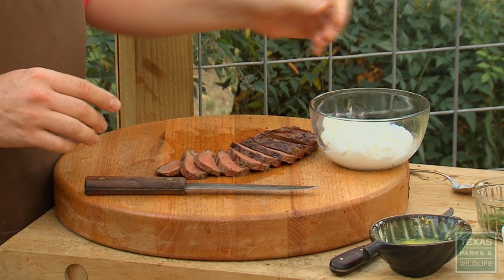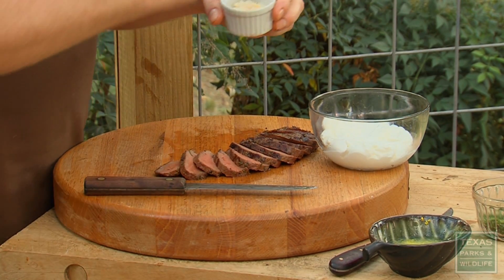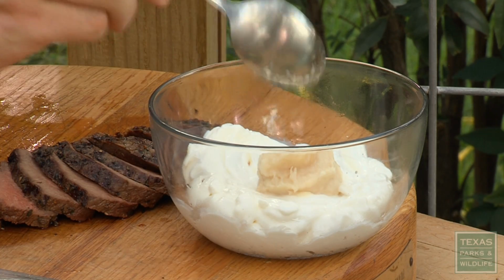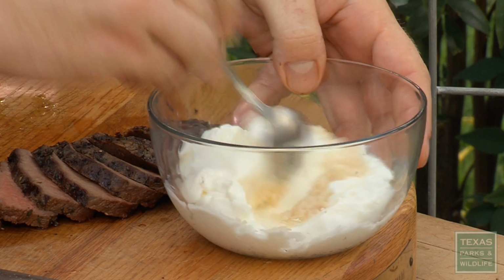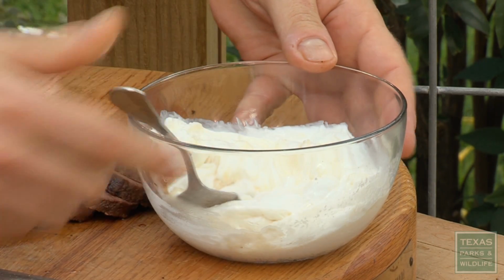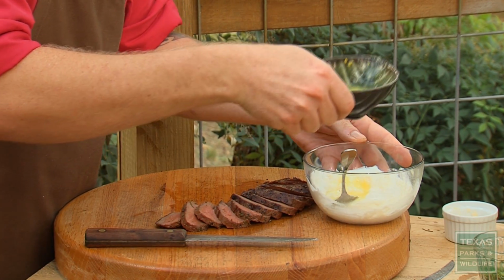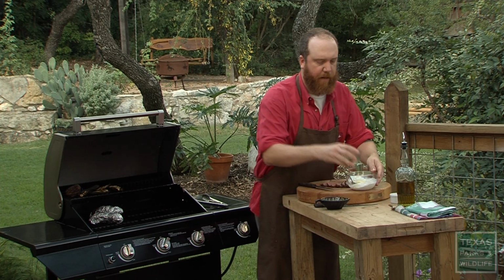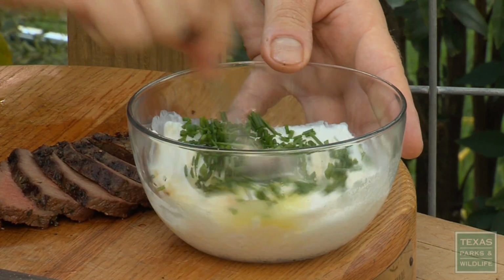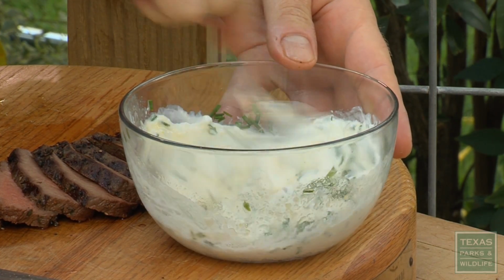I'm gonna start with a little bit of sour cream or creme fraiche, and to that I'm gonna add a little bit of horseradish. I'm gonna start with about a tablespoon, maybe a little bit more if you like it pretty hot. Mix that in there. I'm gonna add a little bit of lemon juice and a little bit of lemon zest, and some chopped chives. You could also use chopped parsley. Mix all that up. This is a great, simple sauce that goes really well with grilled venison.